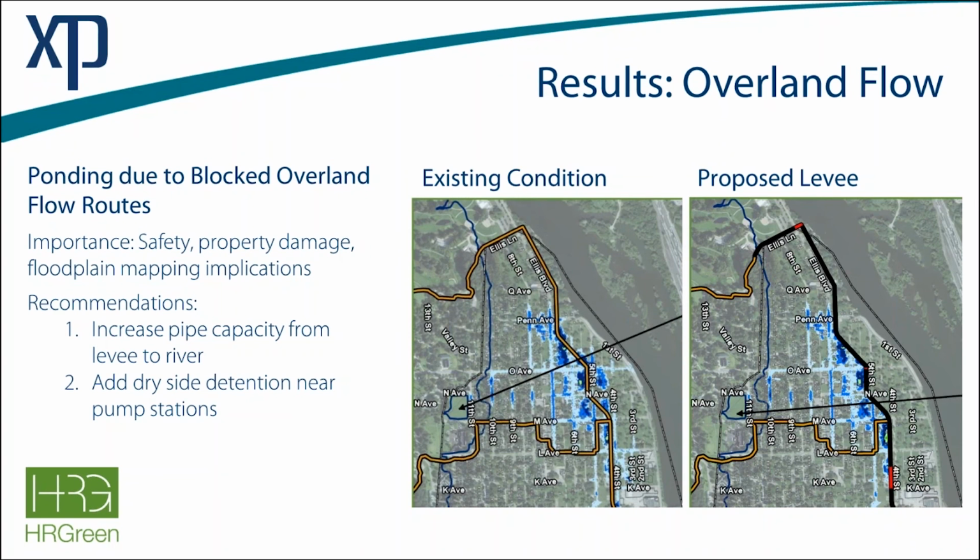Another thing, in terms of planning for the future levee construction, is looking at the impacts of the blocked overland flow routes. Once you put a levee in place, water can't flow down the road anymore. And what's going to be the impact? Is there going to be a ponding concern? Is ponding going to get too deep? Do we need to plan for that?